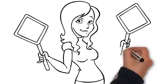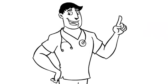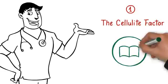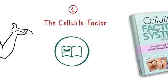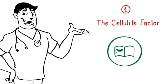Okay, so let's cut to the chase. I know you're wondering, this sounds great, but how much? Well, first, let me tell you everything you're going to get. The entire Cellulite Factor system, teaching you simple, effective methods to eliminate cellulite on your body. I'll also teach you the specific discovery made in East Africa over 1,000 years ago and how it can exponentially increase the rate at which your cellulite vanishes.